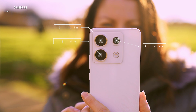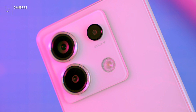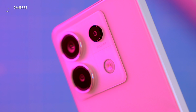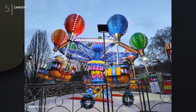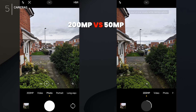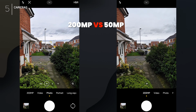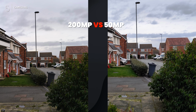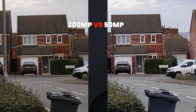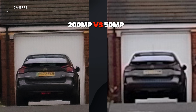Alright, let's dive into the cameras. The phone's real showstopper, a massive 200 megapixel lens, one of the highest megapixel counts on the market, the kind of spec that we can see in the Galaxy S23 Ultra or the latest S24. But there's a twist. You'll usually shoot at 50 megapixels by default, thanks to a magic trick called pixel binning, which is smoothing pixels out without blowing up your storage.